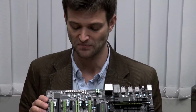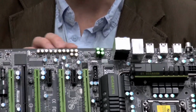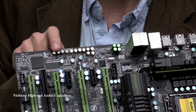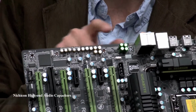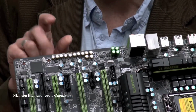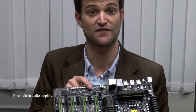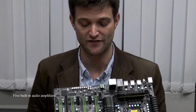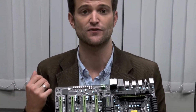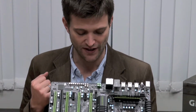from your gaming. So this whole section right here is dedicated just to the audio. Gigabyte has added a lot of expensive components for the audio section. We're using these fine Nichicon capacitors. These are the Muse ES series capacitors, so much crisper, clearer sounds. Also we have 5 amplifiers on board. Now these are for the 5 different outputs. So again, it's able to boost the audio signal for high-end expensive headphones. So that's the audio section.